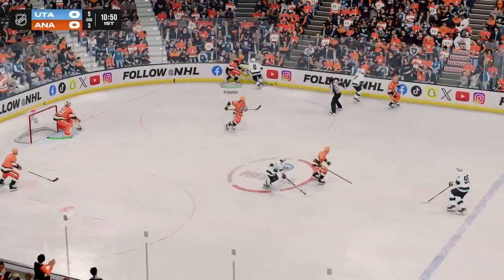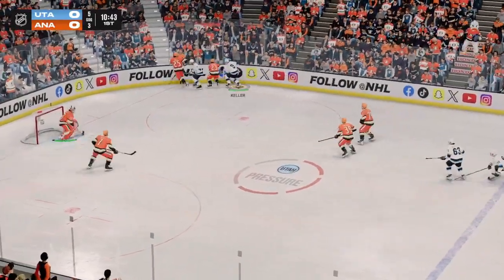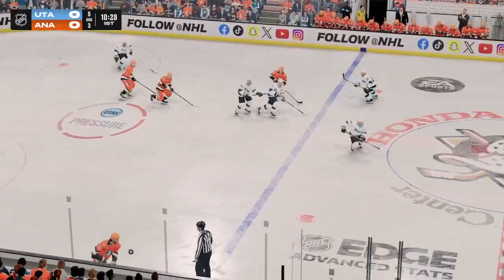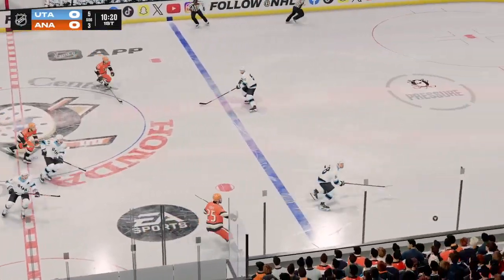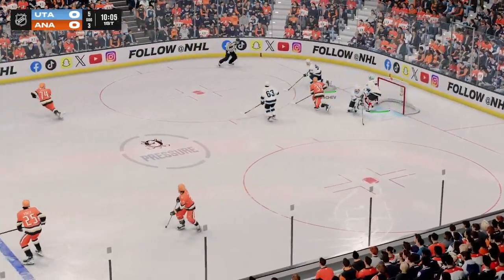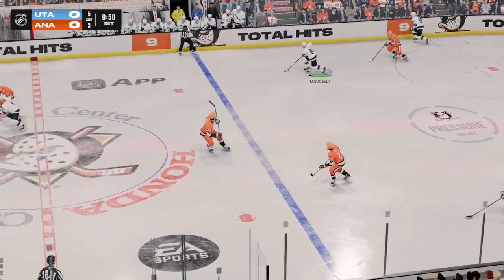Rossi's won it in their own end. Battling for it along the boards. Off a stick and they can't connect. Now a quick pass to Power. Gaining momentum up along the side. Gets the puck in deep. Utah's gained possession along the boards. Quick feed to Michelli.